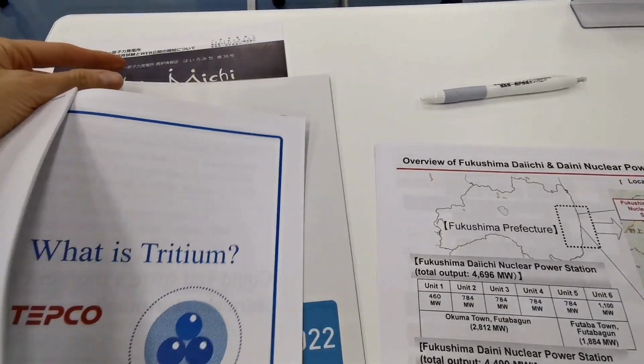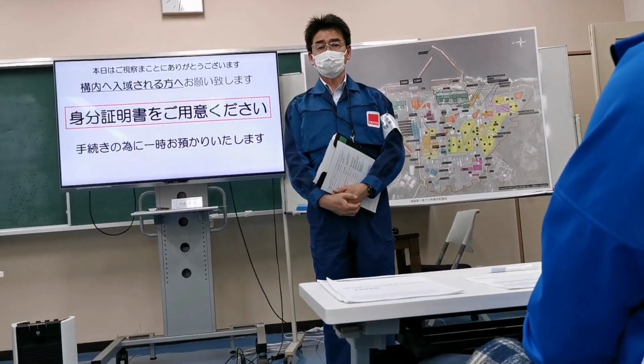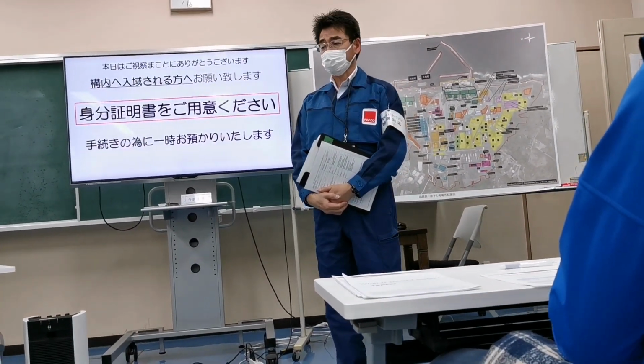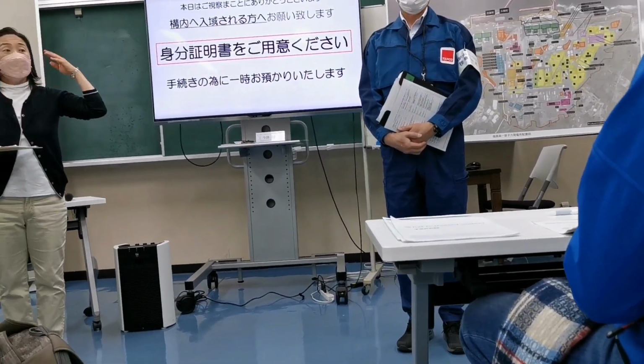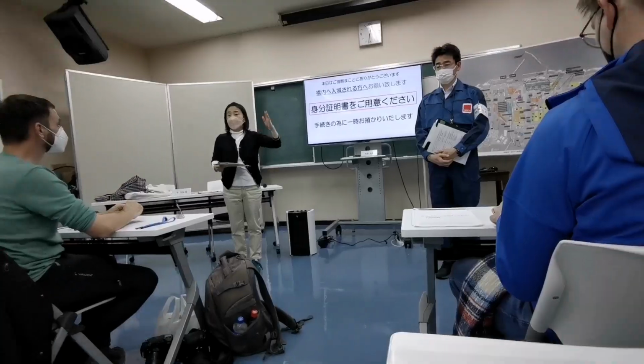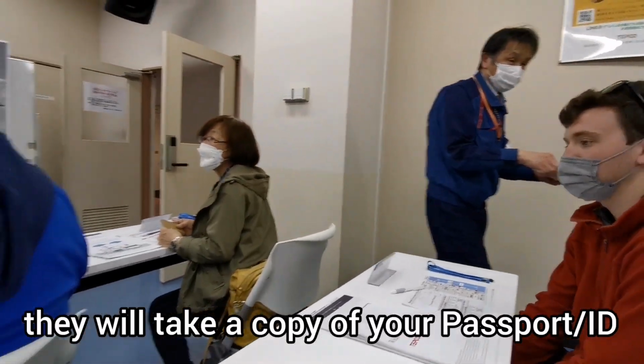Inside, he is in charge of this study tour into the power plant. So he will be the guide for the power plant tour. These are everybody who's entering here, and the passport.